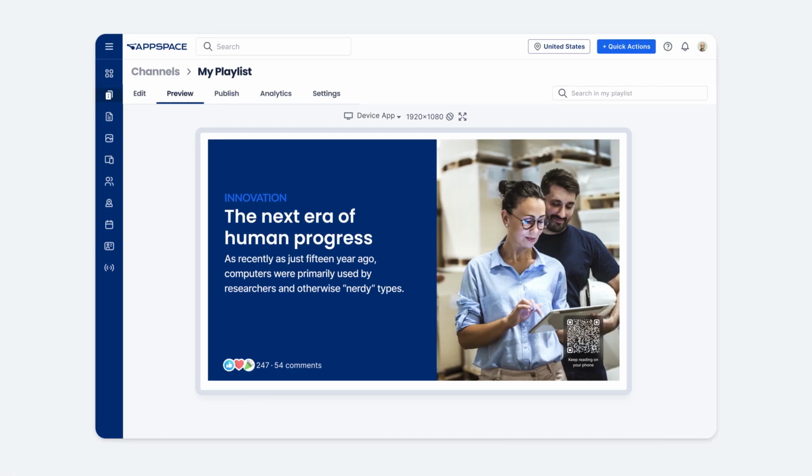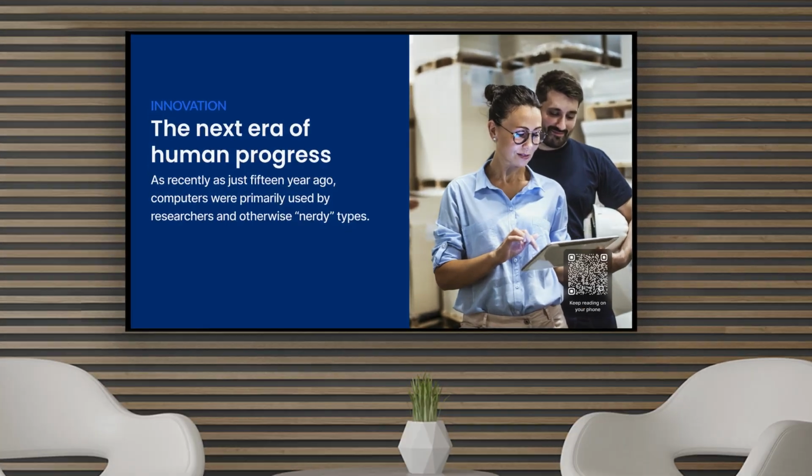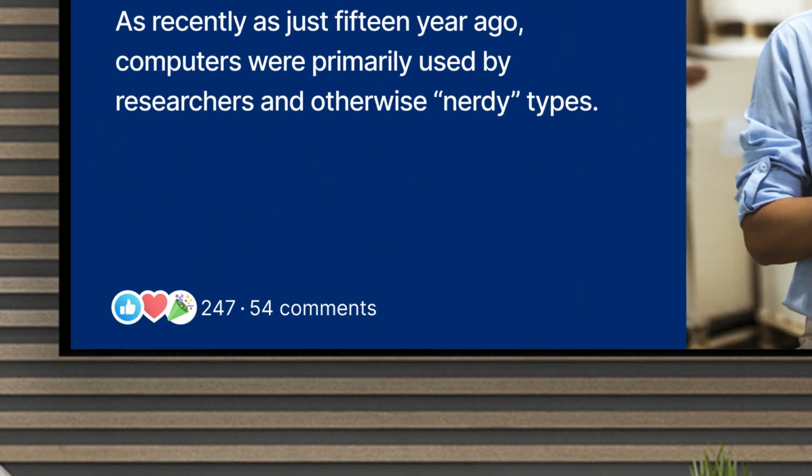We're also introducing on-screen engagements for digital signage. You can now automatically add a QR code to your cards. Users can scan the code to interact with content on the screen. Plus, social interactions from articles, pages, and stories now show up on screen as well.